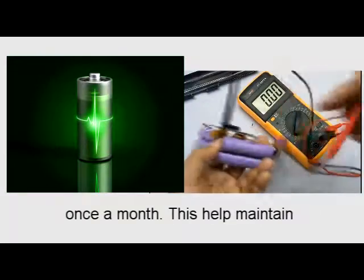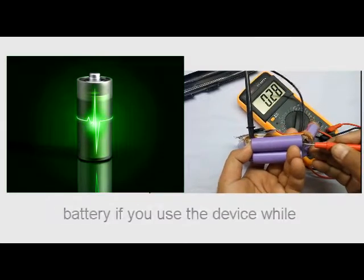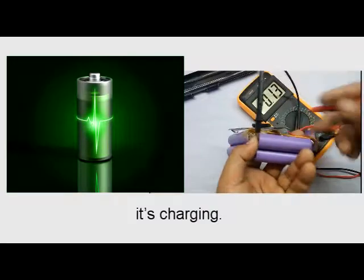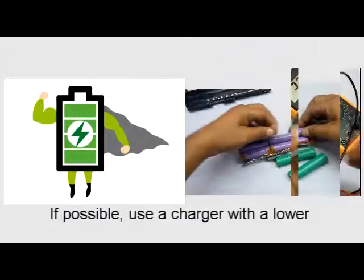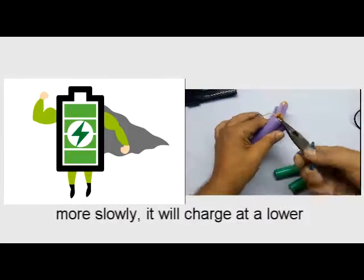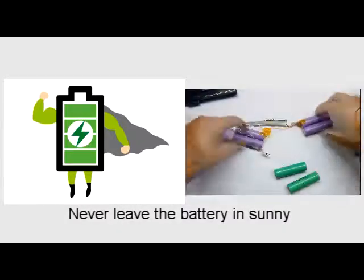It's very detrimental to a lithium-ion battery if you use the device while it's charging. This makes the battery overheat, which lowers a Li-ion battery's lifespan. If possible, use a charger with a lower voltage rating. While this will charge more slowly, it will charge at a lower temperature, preserving the battery. Never leave the battery in sunny or hot areas. This heat can damage the battery life.